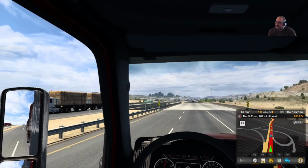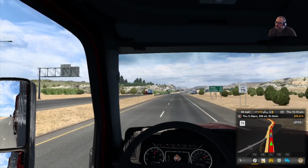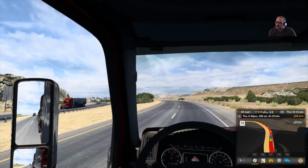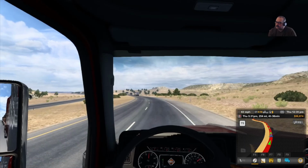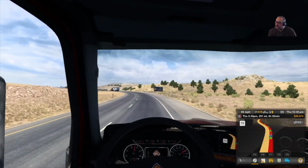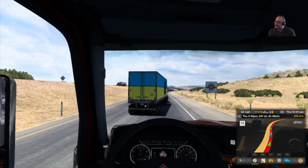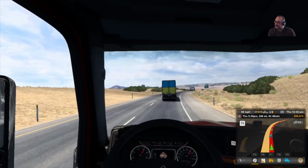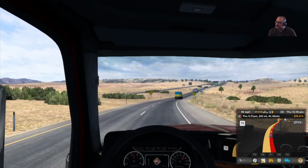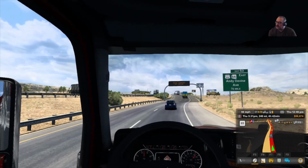Oh, we were coasting up to 75 there a little bit. Wonder what the engine brake sounds like in this one. We'll have to check that out for sure. Yeah, it's okay. Like the Prius in front of us.